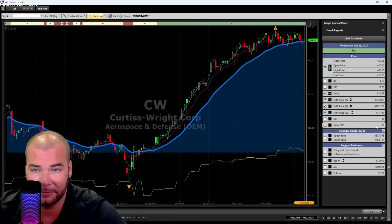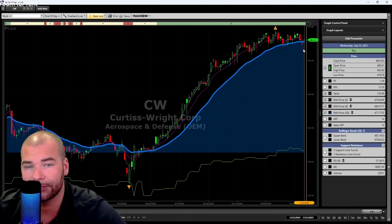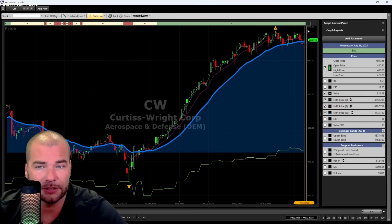I do like that. If price action breaks much below this 20-day EMA, I'd start getting defensive on this position. Otherwise, if we get a breakout to the upside of this consolidation, I wouldn't be too surprised if this stock ran a little bit more.